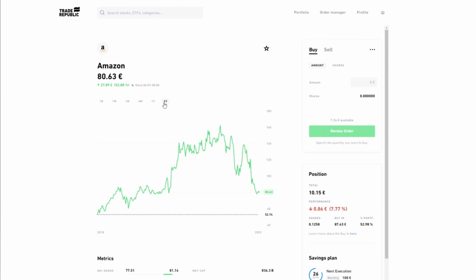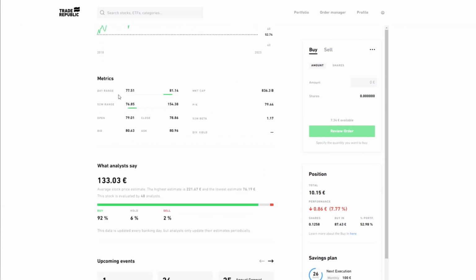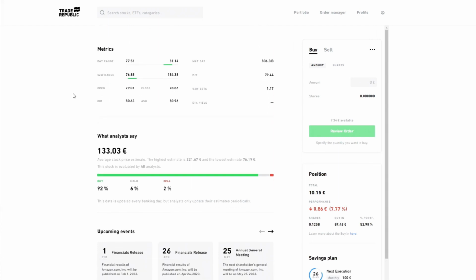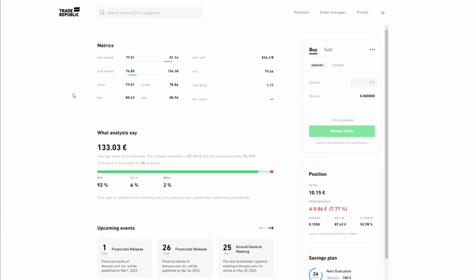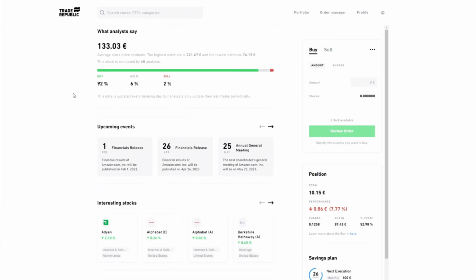The color of the chart will indicate whether the selected time period was a winning period for the stock or a losing period for the stock. If the chart is green, it's gone up in that time. If it's red, it's gone down in that time. If you scroll down, you'll get lots of information and metrics about the stock: PE ratio, dividend yield, bid-ask spread, market cap, dividend history, analyst reviews, upcoming events, news articles, and the stock's ISIN.